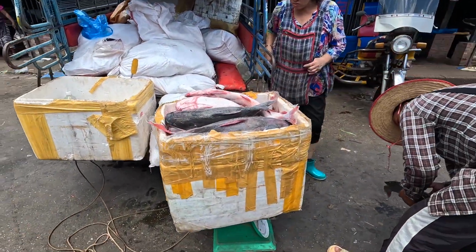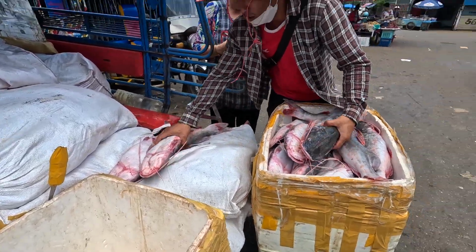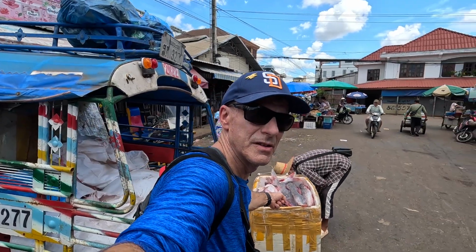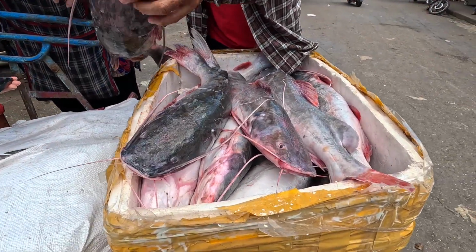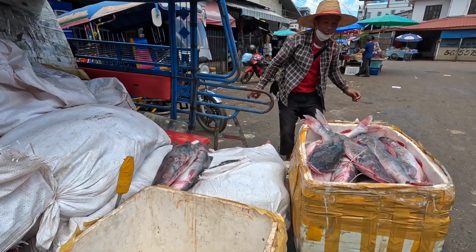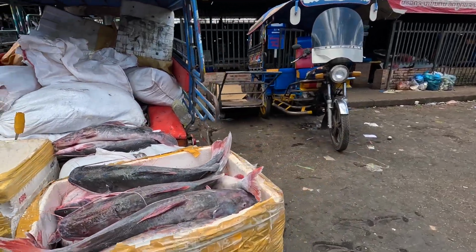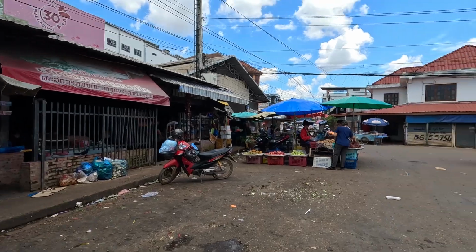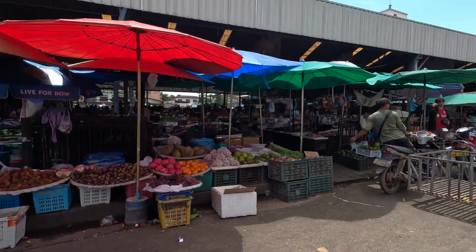Look at this. This is a fresh catfish. So that is true fresh catch. And this is just loaded up with it. More likely they're farmed, but that is a lot of catfish. Inside a market area here in Vientiane, Laos. Very cool day today. Check it out. Did a tour on the inside, on both sides.